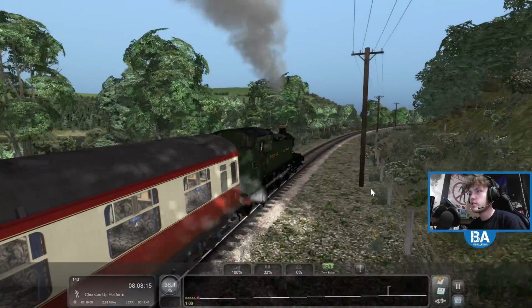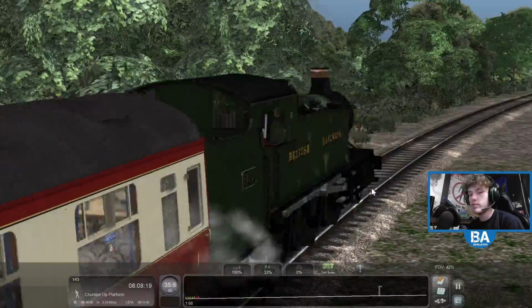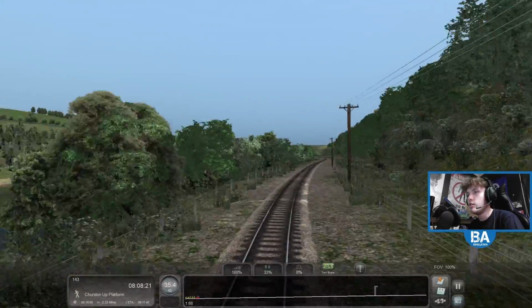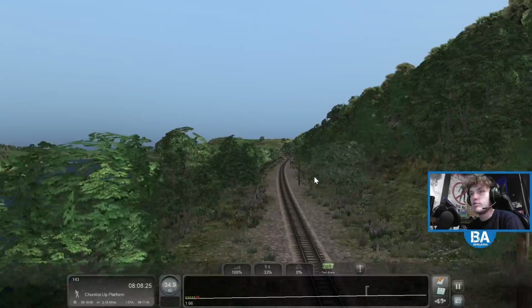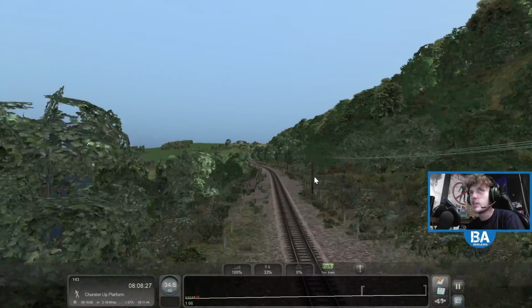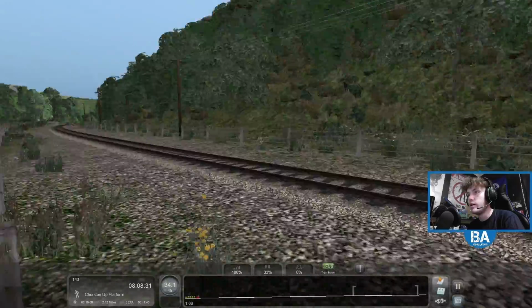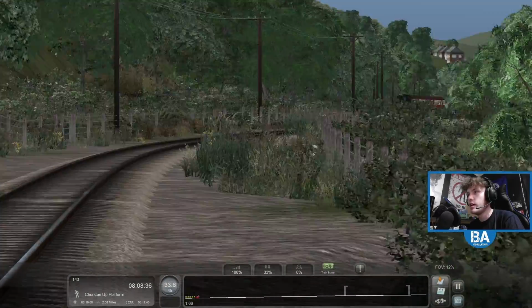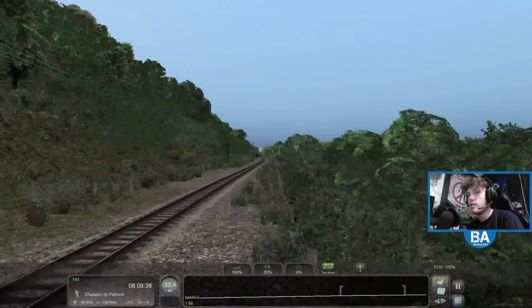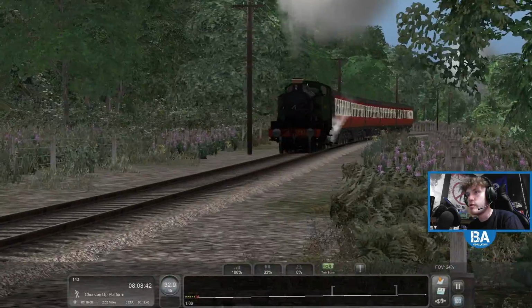So we're going to come around this corner over a fairly cool looking viaduct where a lot of photos are taken for the Dartmouth Steam Railway. As this bit in real life is not actually on the National Rail Network. It's now a heritage railway, which runs from Paignton to Kingswear. Come on, train. Still climbing here. A bit further up the viaduct.